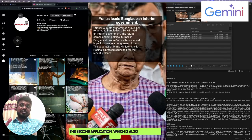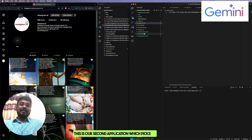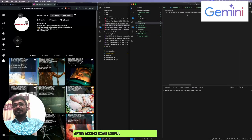And the second application, which is also Dockerized, once it detects a new file that is being added or generated, will automatically upload to our configured Instagram account, which is newsgram.ai. So let's start the second application. This is our second application, which picks up newly added or newly generated video from this folder and uploads it to Instagram after adding some useful tags like build with Gemini, Google News, trending news, and so on.